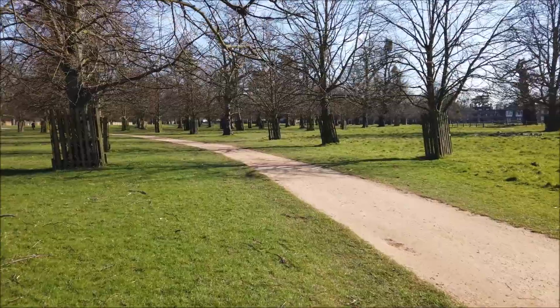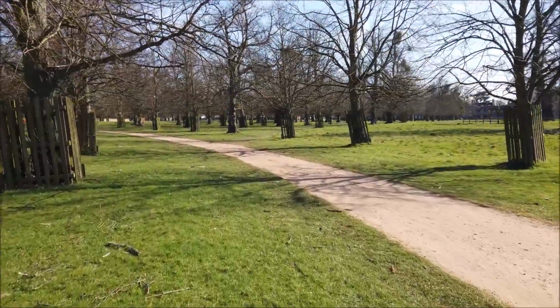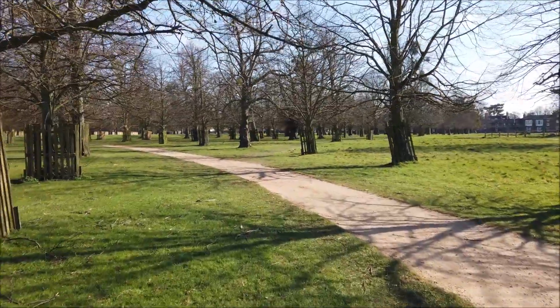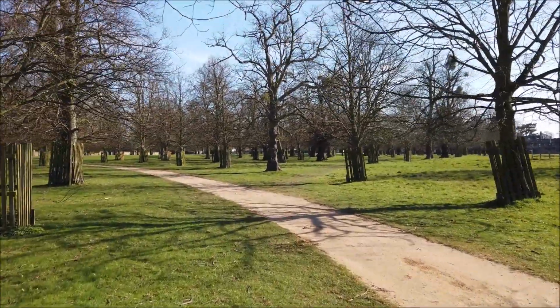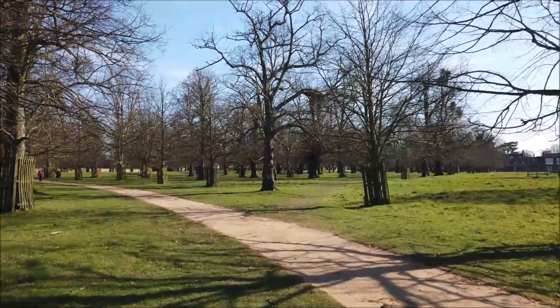It's an interesting factoid about Bushy Park. During the Second World War, part of Bushy Park became the US Air Base, Camp Griffiths. And it was from here that General Eisenhower planned the D-Day landings. Exciting stuff.